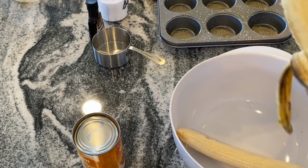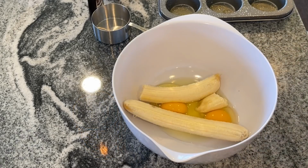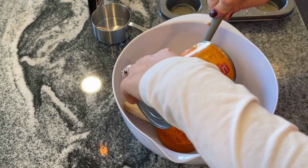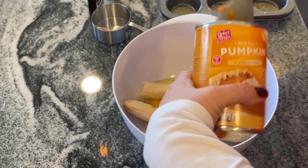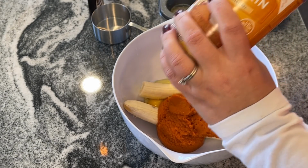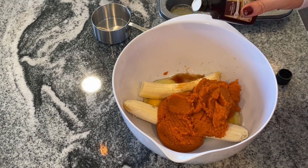So I'm going to start off with 2 ripe bananas, and this recipe does call for eggs, so we're going to use 2 large eggs. I'm using 1 can of pumpkin, and this was great too because I had a can of pumpkin in my pantry forever, and I was like, I need to use this up. Not that I don't have other pumpkin, but I didn't want it to go bad, so just trying to get everything moving in the pantry. So I'm like, this is the perfect use for some pantry pumpkin. Then add a 1/2 teaspoon of vanilla extract, or whatever looks good.